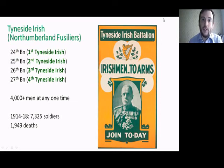The Tyneside Irish Brigade as a whole had 4,000 men at any one time, and across the entirety of the war, about 7,300 men served with the Tyneside Irish, with nearly 2,000 men paying the ultimate price over the course of that war.